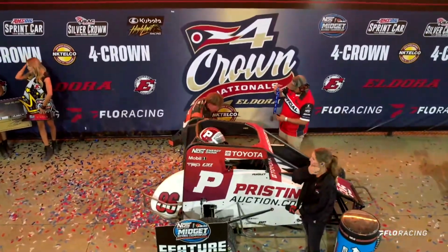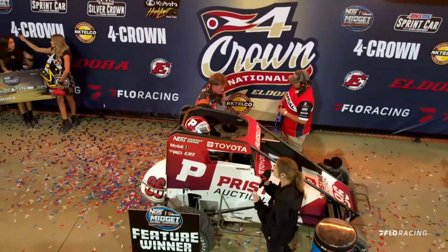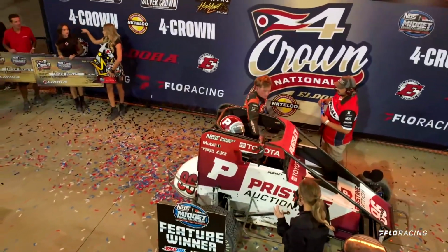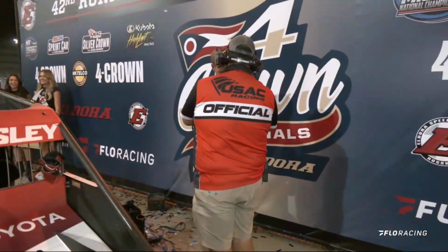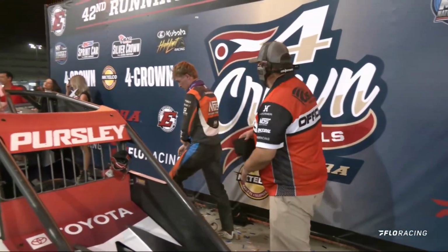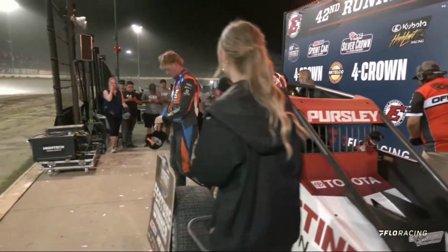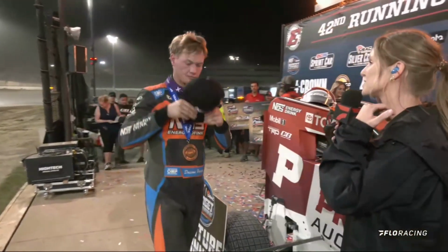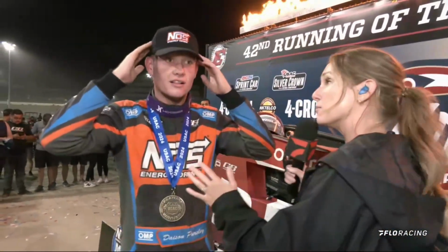And Christy, he is well on his way here tonight. What's so incredible about this run for the Four Crown Nationals Championship that Dason Pursley is making today on Saturday is that he came in on Friday never having won a race at Eldora Speedway. Now he's 3 for 3 in all that he's contested, and he puts it in victory lane for the 3rd time in 24 hours. He's got one more chance to do it. Dason, banging the boards, I should say, at Eldora Speedway in the midget, just like last night.